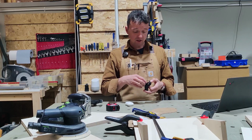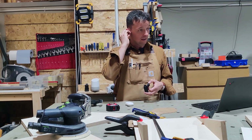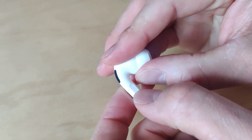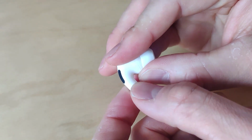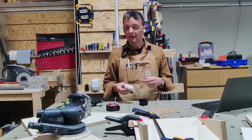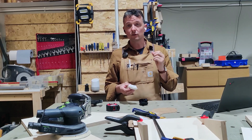The way that you control them is pretty similar on both. They've both got touch sensitive areas, so you put them in your ears, and the Bose has got this touch sensitive, like the whole front face is touch sensitive. The Apple ones, it's the stem that's touch sensitive, so the bit going down here, and you have to use 2 fingers to do it. I find the Apple ones a little bit easier to use for 2 reasons.